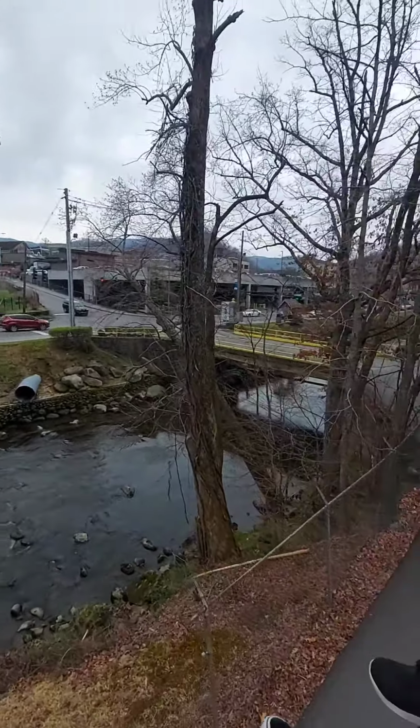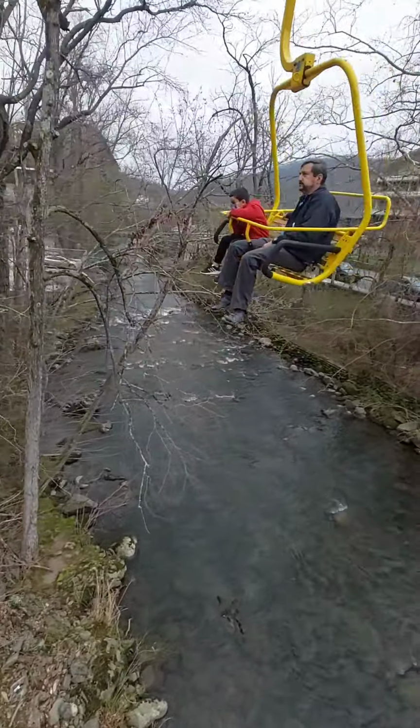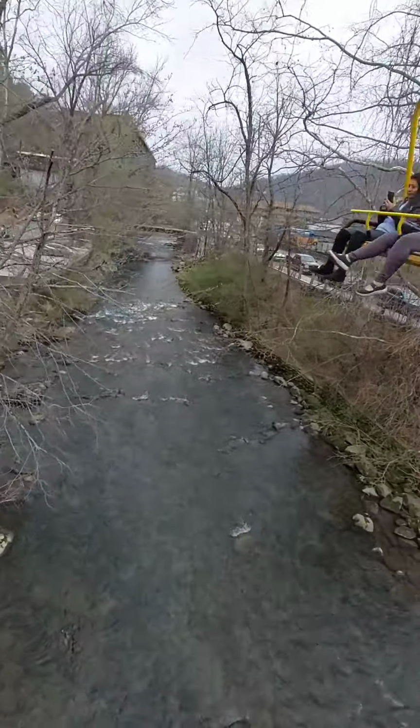Going over this canal was pretty cool. It was fast running water, pretty cold, pretty nice. It was a really great view to look at.